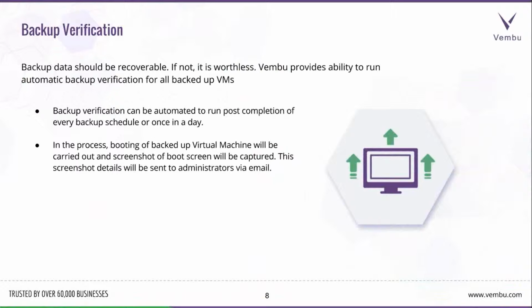So to avoid such scenarios, we have implemented something called backup verification, where post completion of the backup schedule or once in a day, an automated check happens on all the backed up data, and the backed up machines are booted up, and the boot screen will be captured, and those screenshots will be emailed to the administrators. We call it a backup verification report. Just by taking a look at the report, you can ensure that all the backed up machines are bootable, consistent, and good to go at any point of time.